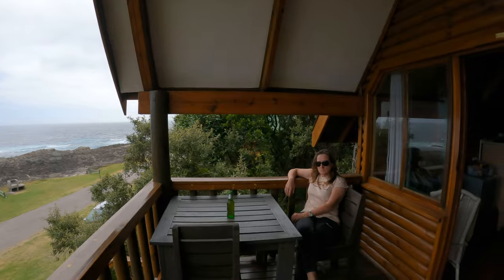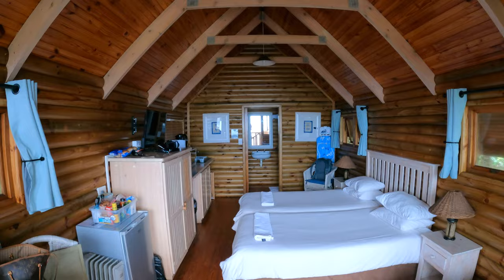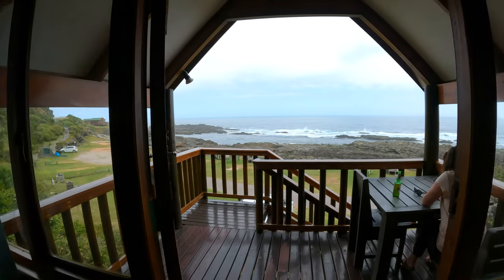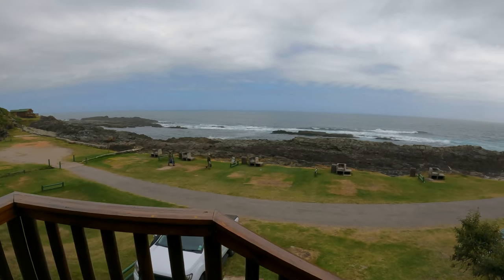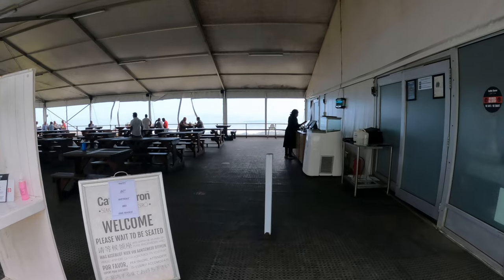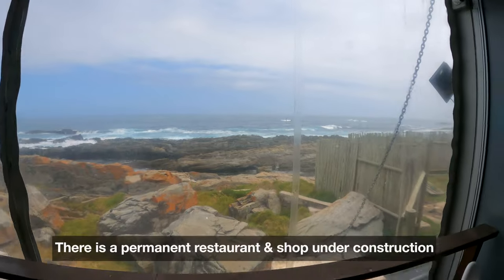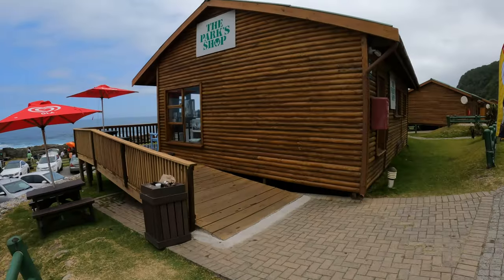We rented a forest cabin for the night, and it's really, really comfortable. It's got everything you need, and it's right on the water. There's the most amazing view. There's a Cattle Baron restaurant, which is kind of okay. And then, of course, there's the park shop, where you can get all your essentials and basics.